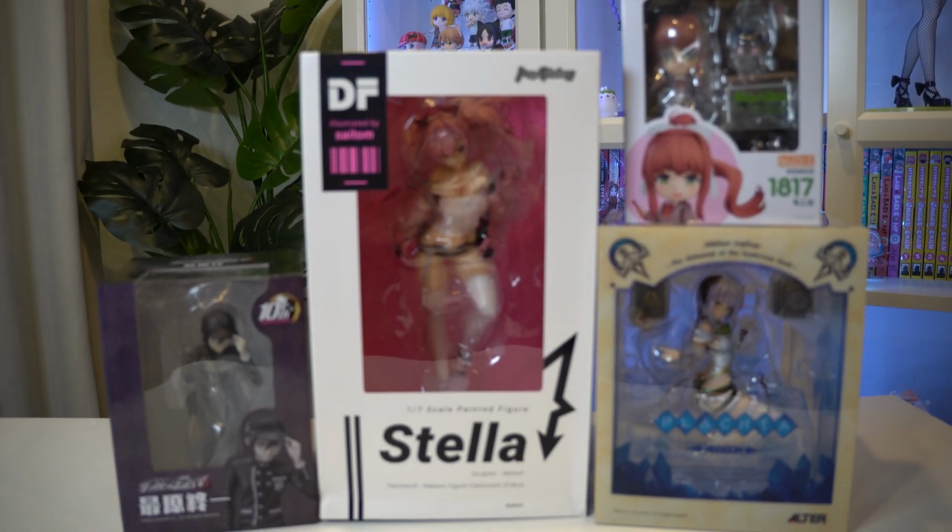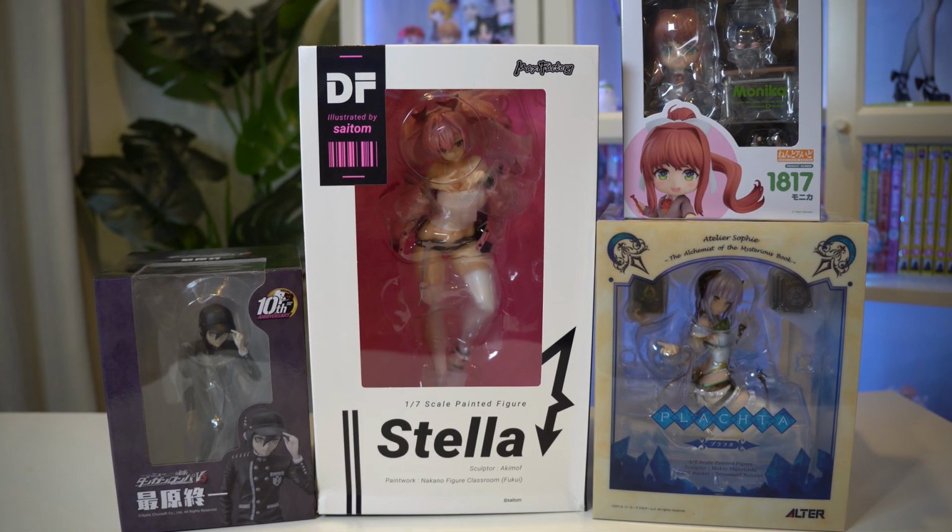Here are all of the figures we opened up today, and I'm so excited to add them to my collection. That was a super fun unboxing. Excited to have all of these video game characters in my room now, and a big thank you to Sunny for the amazing figure that you also sent me.